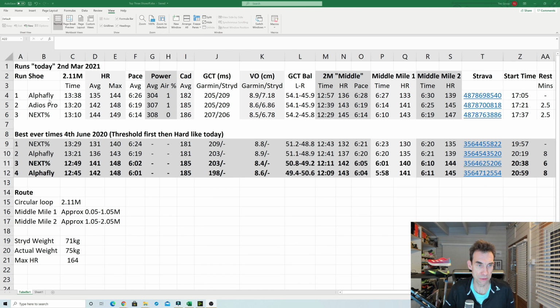So I started off in the Alphafly, went into the Adios Pro, and then into the Next Percent. Now I think actually on this shoe-off I didn't really do the times that comparatively well. I think I tried to hit this session as well as I could, and I actually was quite pleased with the session, because 13:38 there in the Alphafly at a pace of 6:26 was actually inside the pace I needed to be. And I actually felt like I was going a bit faster.